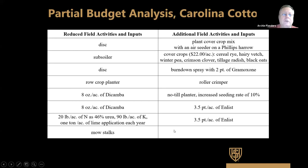Okay, so let's look over here at these reduced fertilizers. How many years did it take you to realize these reductions, where you could cut back on nitrogen by about 20 pounds, eliminate K, and then eliminate the lime application each year? How long did it take before you realized that? Well, I reckon you could call me the dumb one out of the crowd.